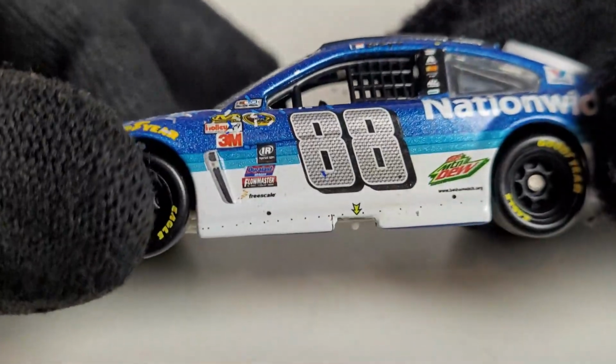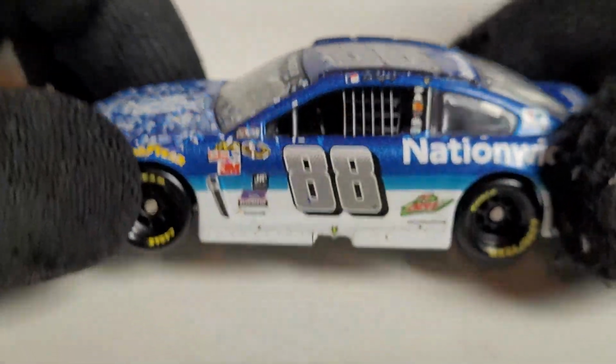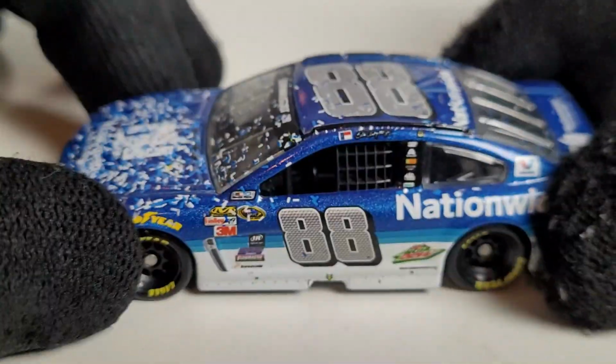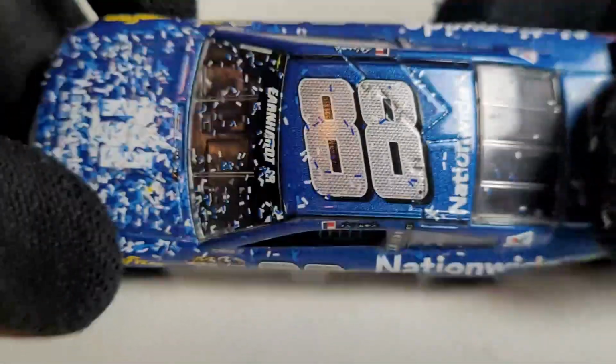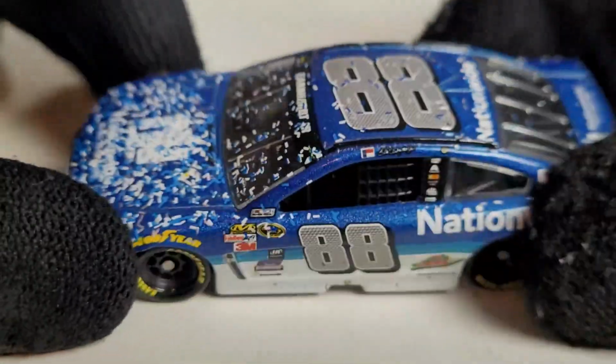But yeah, more about this race. As you guys know, this was Dale Jr.'s final win at Talladega, and it's actually been a while since he won with this car, guys. This is the one and only time he won with Hendrick Motorsports at Talladega, because he got his 6 wins, tied with Brad Keselowski and Jeff Gordon. Could have been 7 if he would have won that Talladega race, which I just reviewed on the Jeff Gordon car.